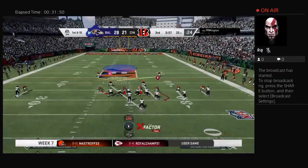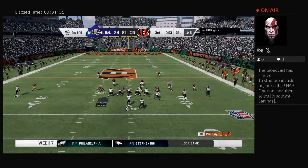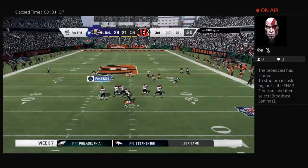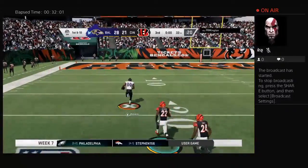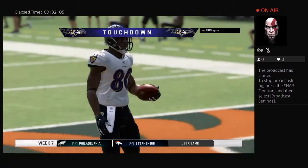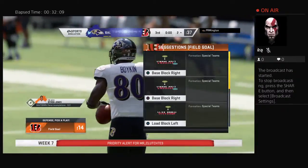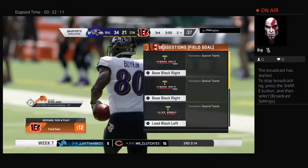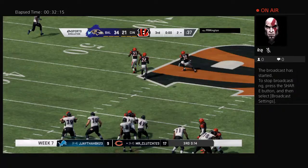So they'll come up 1st and 10 now from the 33. Here we go. Play action. Now Jackson. Looking left side, and it's complete. And he'll take it into the end zone for a Ravens touchdown. Miles Boykin. 2 catches, 2 touchdowns here so far, as the Ravens push further out in front.